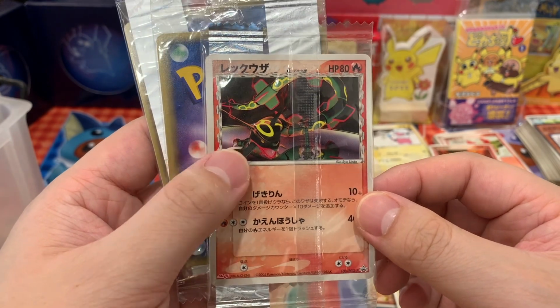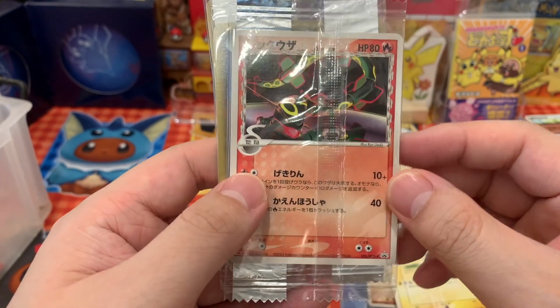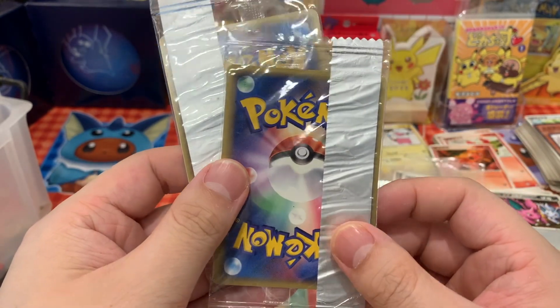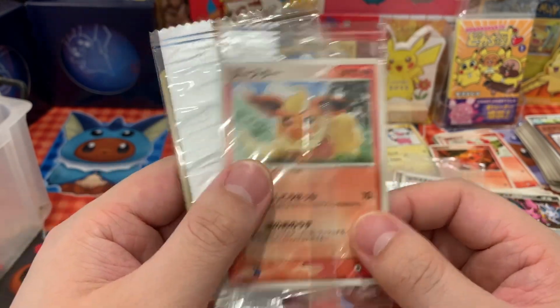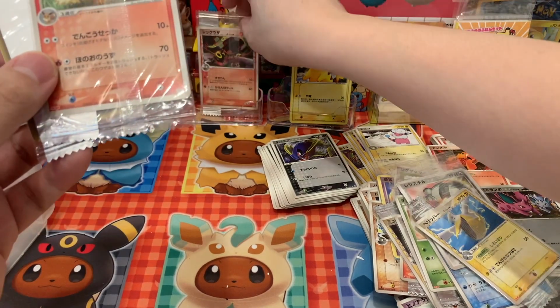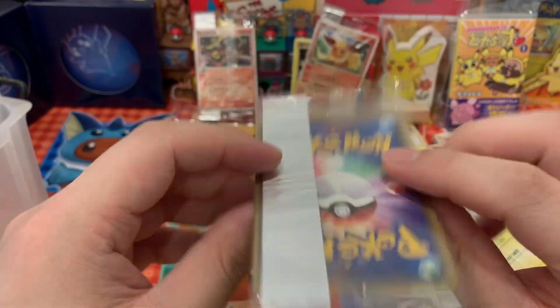Oh, Rayquaza Meiji promo. Smash that like button, boys and girls. That is a good one. All right, last two. Flareon Meiji promo. Not bad. Not bad. And last but not least, 1, 2, 3.